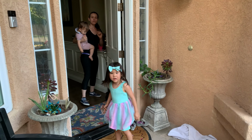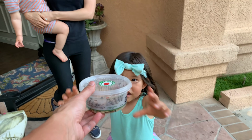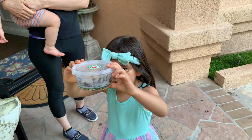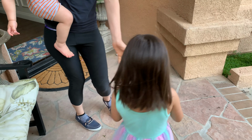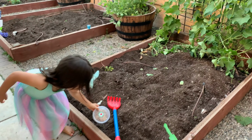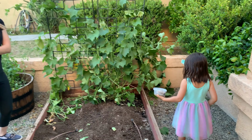Oh, where is it? Wow, a whole bunch of them. Look at it. Wow. Is that cool? It says, release me in the evening. So we're gonna just maybe put it in the garden. In the dirt. And maybe near the plant, near the green leaves. Put it in the green leaves. And then we're gonna open it up. Open it up. Carefully.